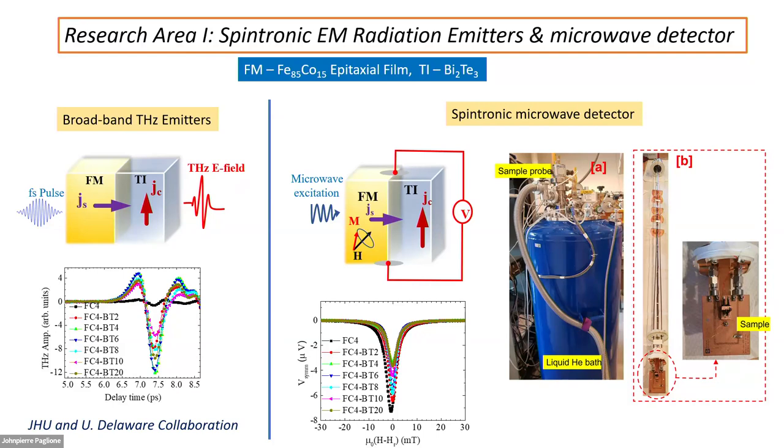And one can grow it epitaxially on magnesium oxide substrate, for example. So we grow this epitaxially, and then on top of that, we put bismuth telluride. So this is the structure. And now you come from the left-hand side, and zap it with a femtosecond pulse of visible light coming from a Ti:sapphire laser. And that laser light produces a non-equilibrium density of charge current, or sorry, spin current, which crosses the interface. And then because of the spin to charge conversion properties of this material, you get a pulse of charge current, and that charge current when it relaxes produces terahertz radiation.